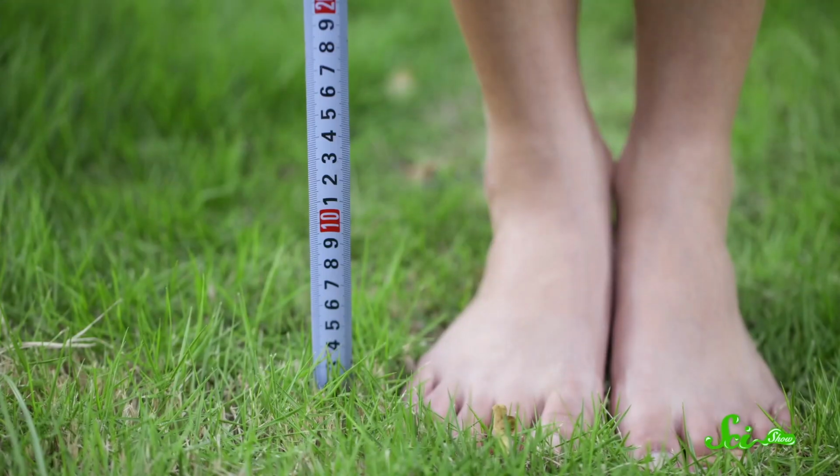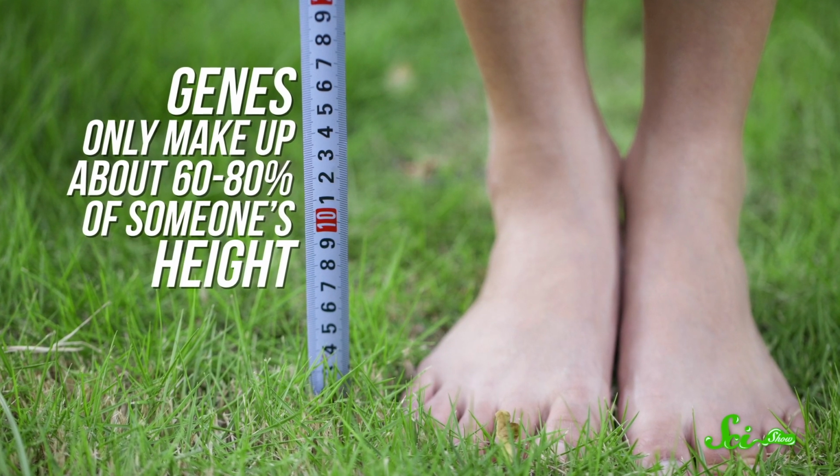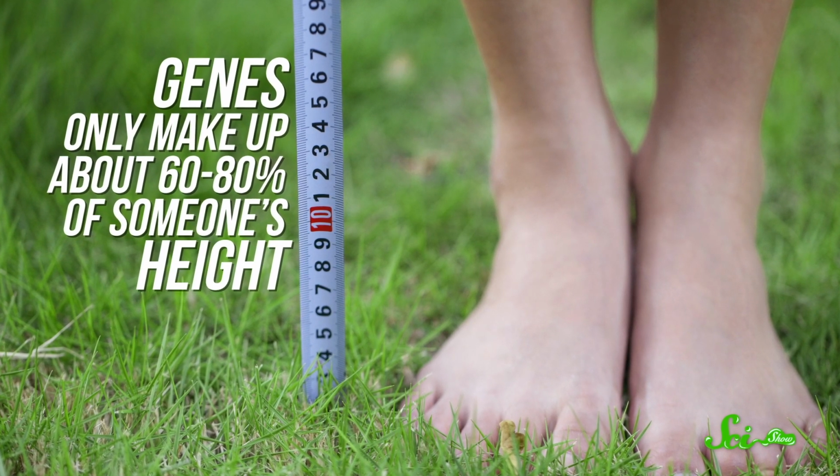And each of those little additions may come with its own gene or suite of genes. But even if we could perfectly calculate all of those effects, we still might not be able to really predict how tall someone will become. That's because, as far as we can tell, genes only make up about 60 to 80% of someone's height. The other 20 to 40% comes down to a person's environment and their life history, like their nutrition. This is a really common example, but the general principles are true for all kinds of things, including more serious conditions.